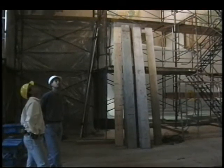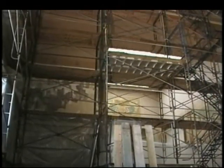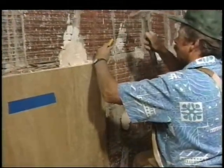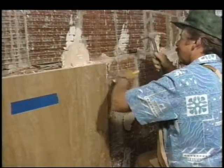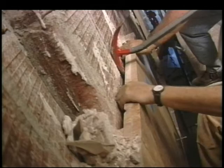As we moved into the next stage of the project, which was up here in the rotunda, again, the first thing that we did was catalog the finishes and tag each piece of marble so that when we got around to putting the finishes back in, it would all go in the exact same location it was before we took it out.